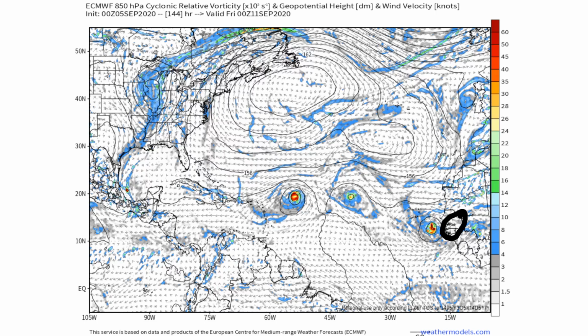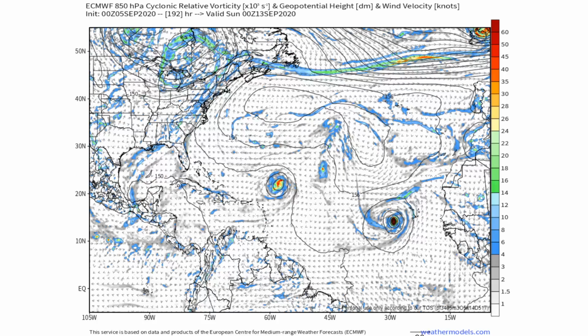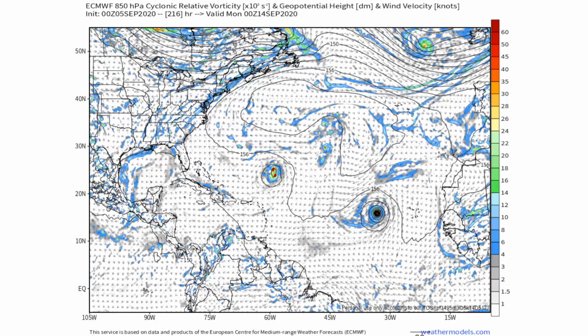Now you start to see this system really starts to move westward and develop. All of these systems by this point are decently formed, and most likely all of them are tropical storms by this would be by Friday night, and then here would be by Saturday night, and then this would be by Sunday night by this point.